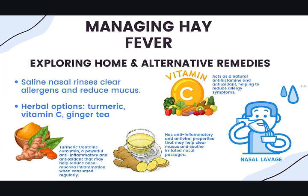Vitamin C acts as a natural antihistamine and antioxidant, so it helps reduce allergy symptoms. So, drinking orange juice is very good for you. Ginger tea has anti-inflammatory and antiviral properties that may help clear mucus and soothe irritated nasal passages.